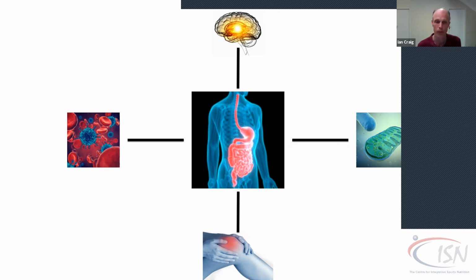At the bottom, we've got an inflamed knee. So basically, gut-brain axis, gut immune axis on the left-hand side, gut mitochondrial axis, and now the gut muscle or gut musculoskeletal axis. It's common knowledge in functional medicine that inflammation in the gut will predispose you to inflammation at the musculoskeletal level. You can't just isolate the knee. You can't just isolate the biceps. It's a systemic picture. Okay, so I'm passing over to you, Simone.